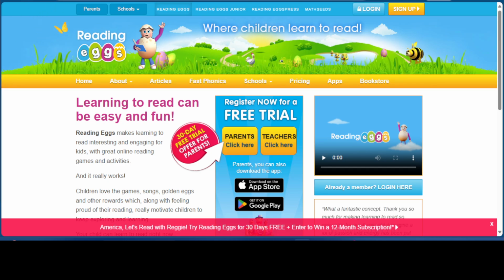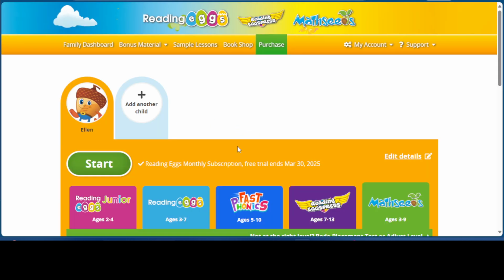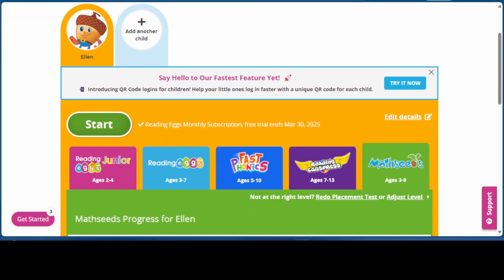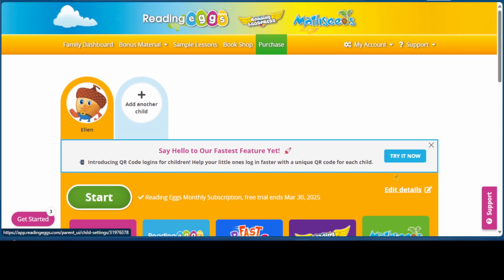So when you log into your account, the back office looks a little bit like this. You will have access to all of their different programs that they have available there. They have a program for the younger students called Reading Junior Eggs, for ages 2 to 4. That begins with phonemic awareness and helping students learn those beginning phonemic skills. Then they have the Reading Eggs program, which dives into reading, for ages 3 to 7. They also have a Fast Phonics program to go with those phonics skills, for ages 5 to 10. They have Reading Express for the older children, ages 7 to 13. And they have a math program called Math Seeds for ages 3 to 9. So it's a fully developed online program with activities, games, and a very, very cute layout.